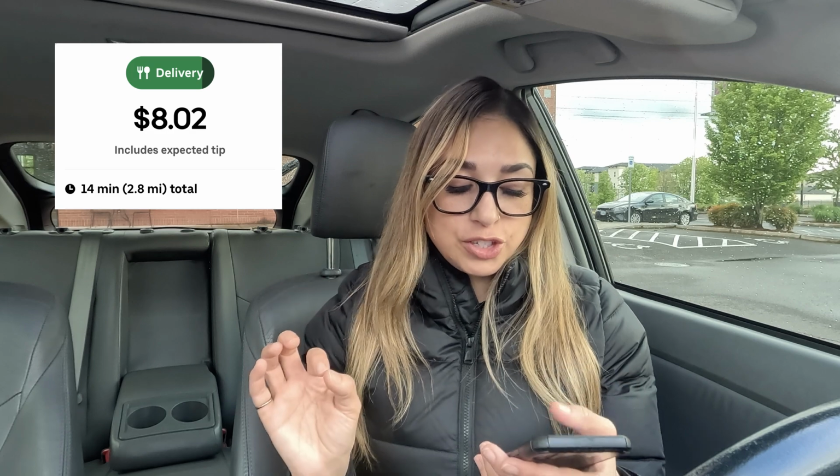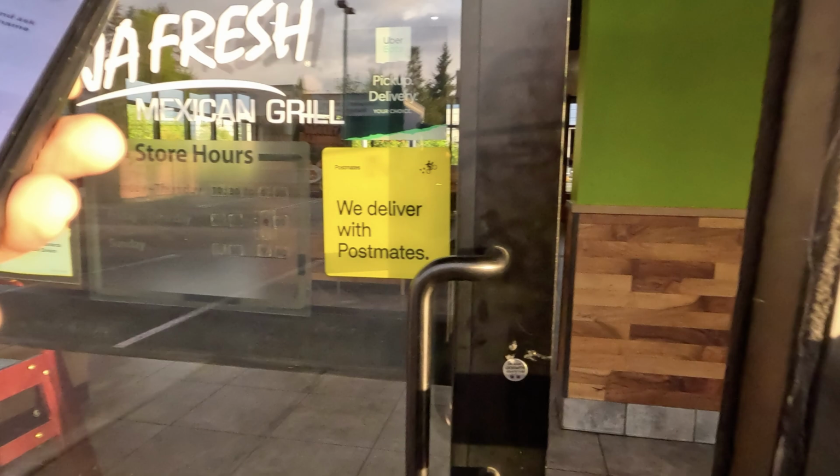Now, I did end up getting a reasonable offer, $8.02 for 2.8 miles for Baja Fresh. I am here right now. The order should be ready. We're gonna go in there and check on it.